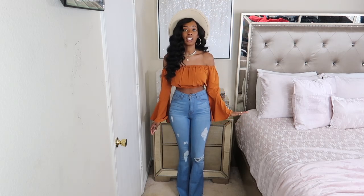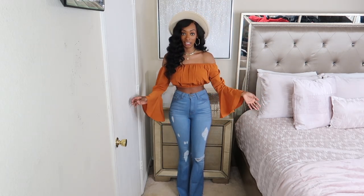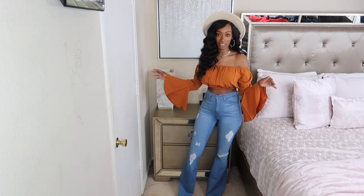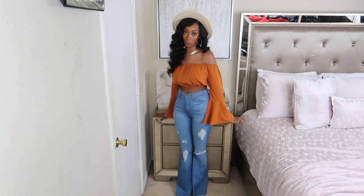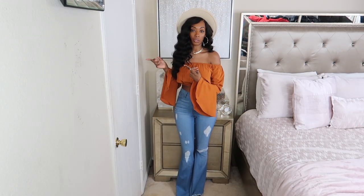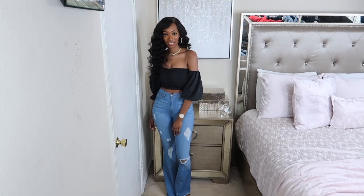And I also like when you do off the shoulder tops with bell sleeves. So then you have the bell sleeves, and then you have the wide leg pants. That just makes it look really hippie. And I really, really like that look as well. Over here, you'll see me styling a couple of off the shoulder tops, different kinds.